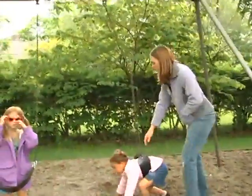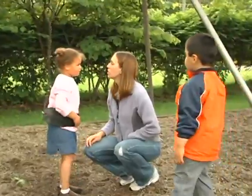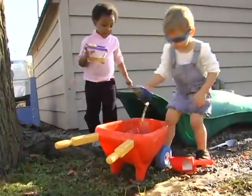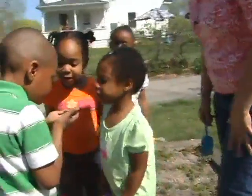problem solving with peers. David's saying he wants a turn on the swing. Well, we just first got on. You just got on, so how could we take a turn? Equipment and materials, and encounters with nature.